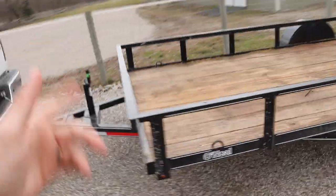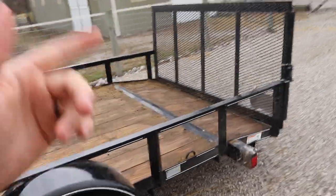Got the trailer hooked up. We're gonna be taking the trailer to load it up and get materials for the shop project. First thing I gotta do is pull the first gen out of the barn, get my wife's truck out of the barn. That way it's emptied.